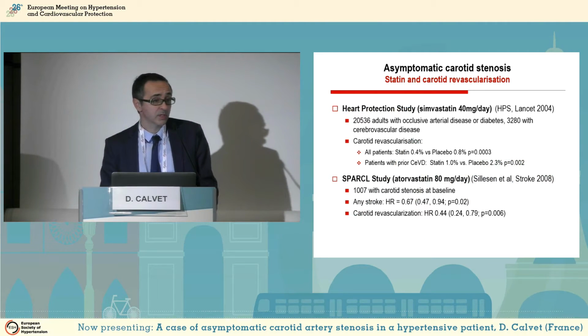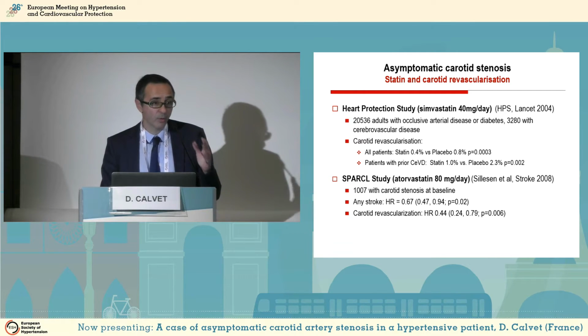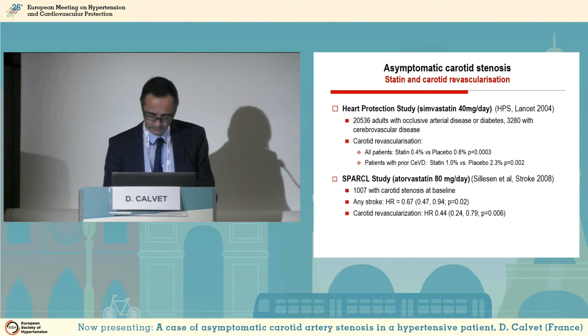Also, in the large randomized clinical trials, for example, in the Heart Protection Study or in SPARCL, we know that statins reduce the risk of ischemic stroke by about a third, but they also halve the number of patients requiring a revascularization in those trials. Probably it has something to do with the stability of the plaque.